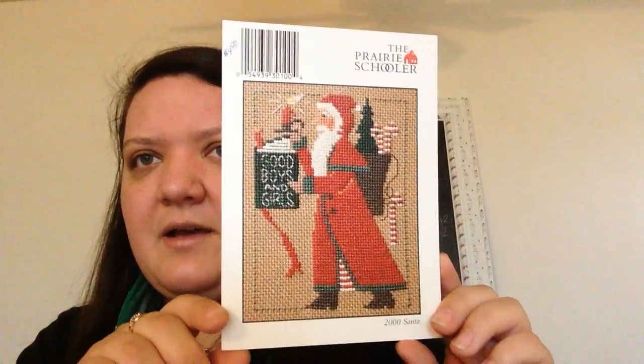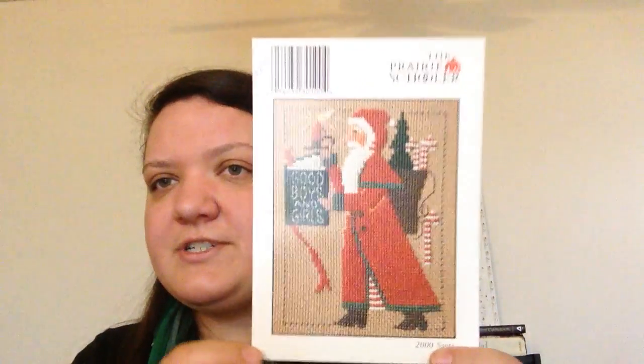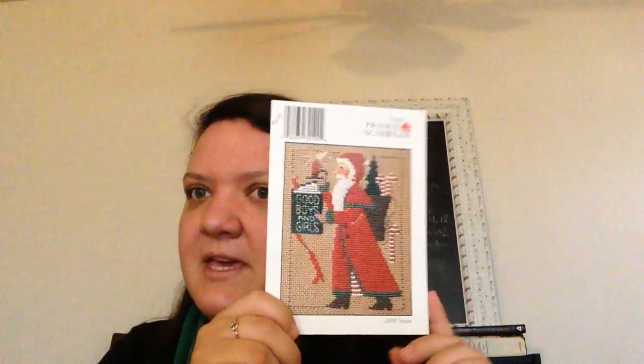Next, I picked up this Prairie Schooler Santa. And my plan with this is, you know how I'm doing ornaments for my family, the Mill Hill kits? I thought for my boyfriend, I would do these Prairie Schooler Santas. So every year, give him one. Naturally, I came up with this idea with only a week till Christmas, so maybe I'll be able to finish this. Probably not, but maybe.